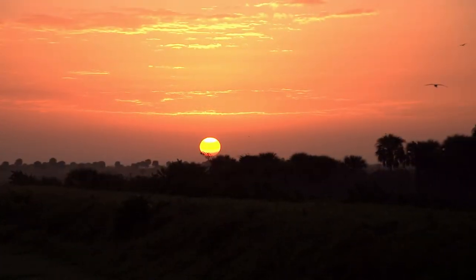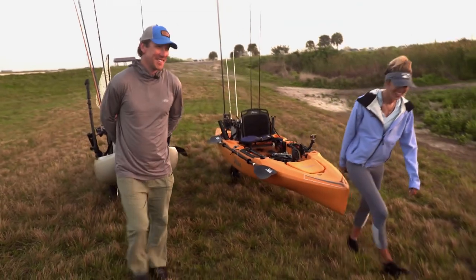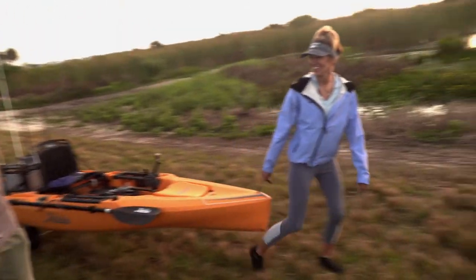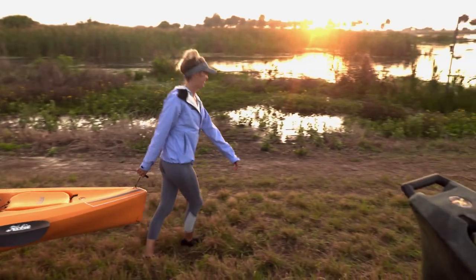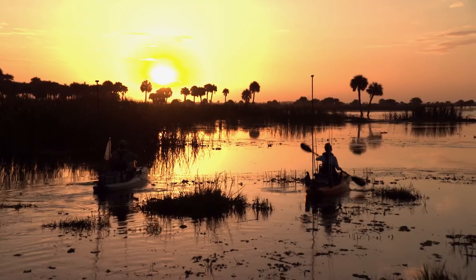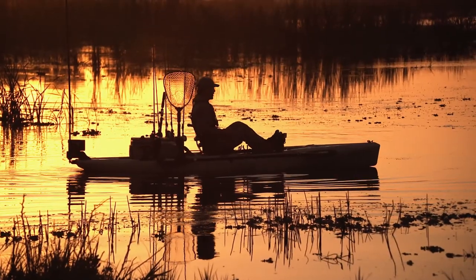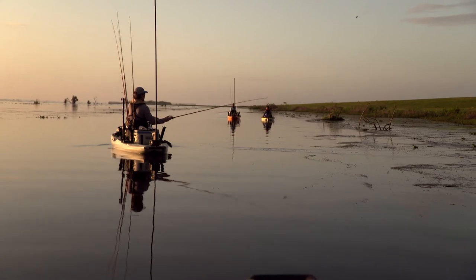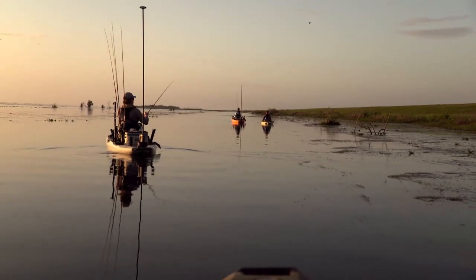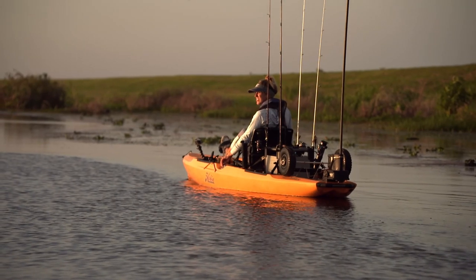Sunrise is absolutely gorgeous. The birds are out. There's all kinds of activity going on. The weather's beautiful, and Bree and I are excited to get out on the water this morning and have another chance at a giant. There you go. Our strategy for today is we only have a small window of opportunity to fish, so we're not going far. We're going to try to find areas that are similar to where we caught fish the day before.